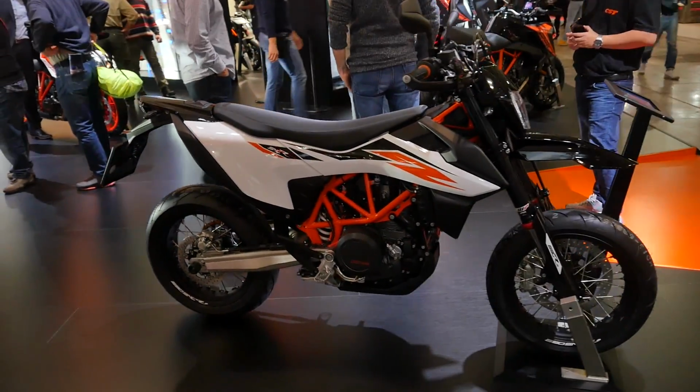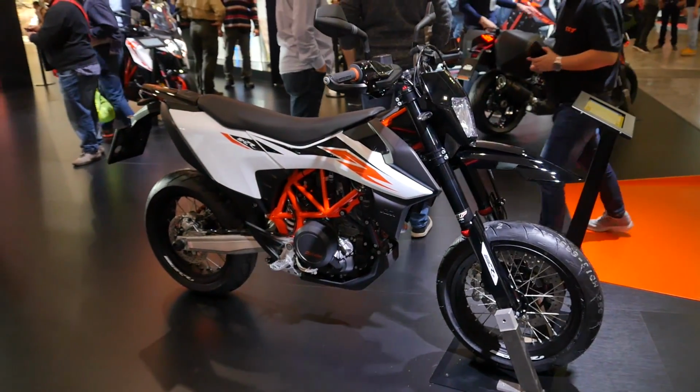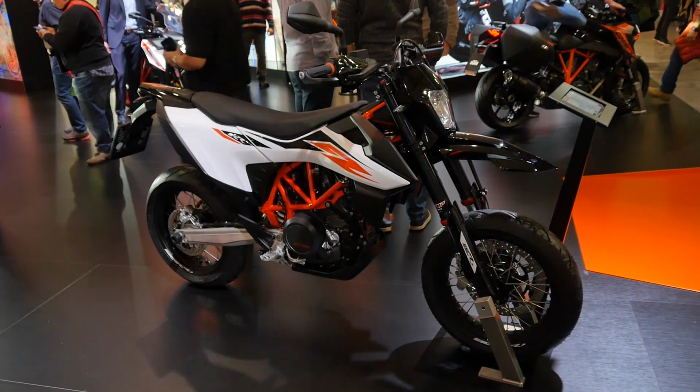690 SMC R. That looks cool. Yeah. I love the old ones. And this is just an updated, better one, isn't it? Basically. I mean, it makes like 74 horsepower from a single. Riot. Absolutely. Hooligan, yeah. Prison time.